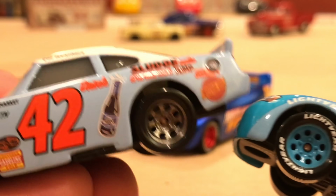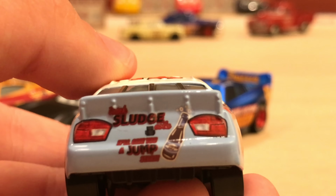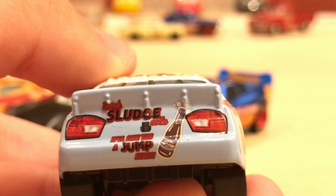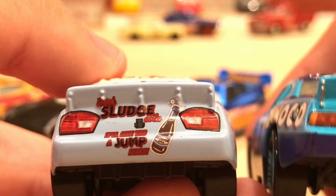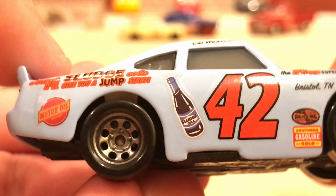They did remove the Lightyear text. Made his rims gray, which they did with Jackson as well. On the back, you have the drink Sludge Cola again. It'll give you a jump start. You got the bottle with some fizz coming out of it, so that's pretty cool. He's got different taillights. Interesting. I like him a lot. And then this side is exactly the same.